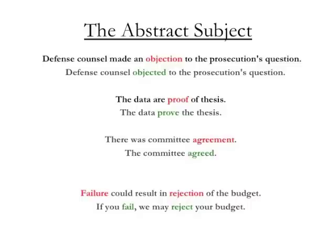Defense counsel made an objection to the prosecution's question. Compare that to: defense counsel objected to the prosecution's question. The data are proof of this thesis. The data prove the thesis. There was committee agreement. The committee agreed. Failure could result in rejection of the budget. If you fail, we may reject your budget.